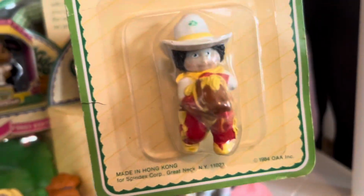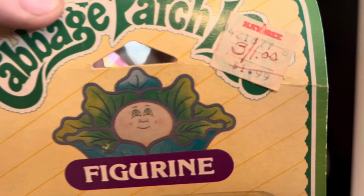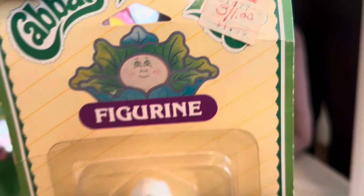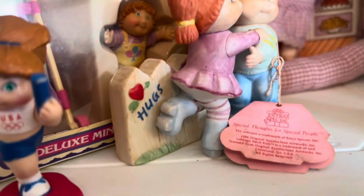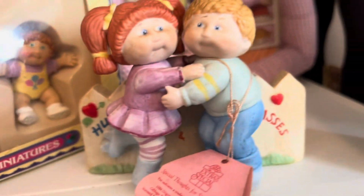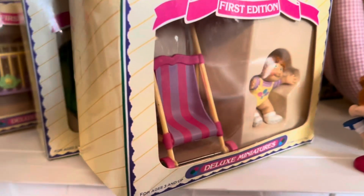And then we have one vintage Cabbage Patch Kid still in the original package worth about $12. And you see they went all the way down to 3 for $1 back in the day. Have the little Olympic figure worth about $6. And this ceramic figure where they're hugging is worth about $15.